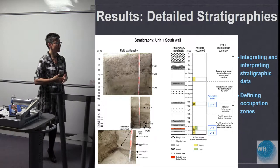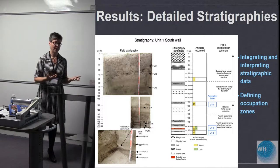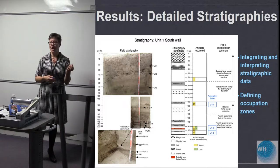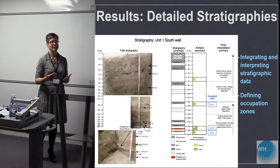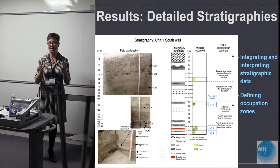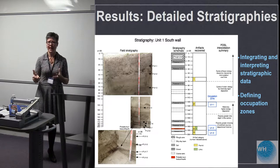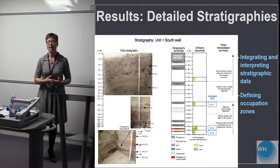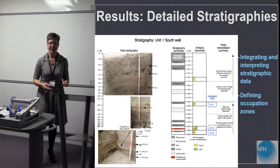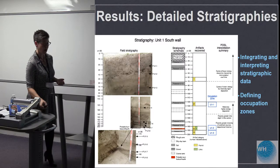And those occupation zones had criteria, being that it was on a floodplain. We couldn't just have a couple of little pieces of bone and say that that was an occupation layer. It had to be associated with the soil, it had to have a certain amount of bone, like more than 10, and preferably be associated with a feature of some sort or with other artifacts like lithics or firecracked rock.